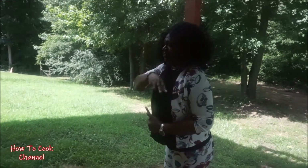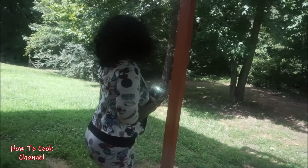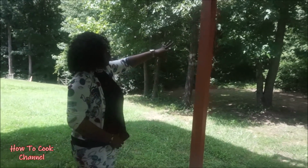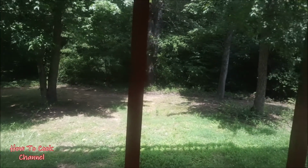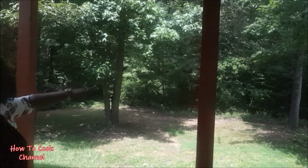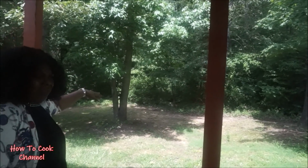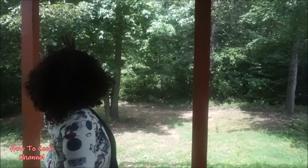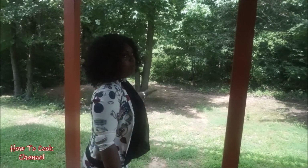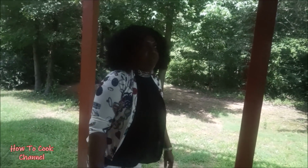So anyway, this is the backyard. Over there is all woods. So this house is sitting on about an acre. So the land goes all the way to the back. And then right there we have like a little park, a little track, and it takes you all the way down to the river. So about a mile from here, when you walk through that little park, it takes you to the river. So we have a river out there, which I am not going to.